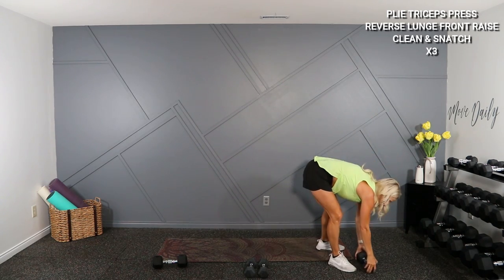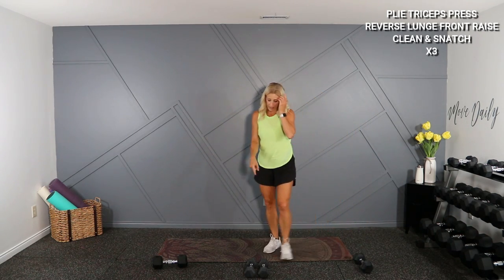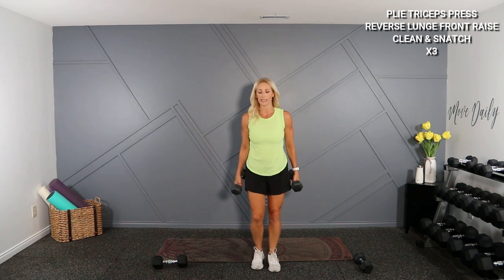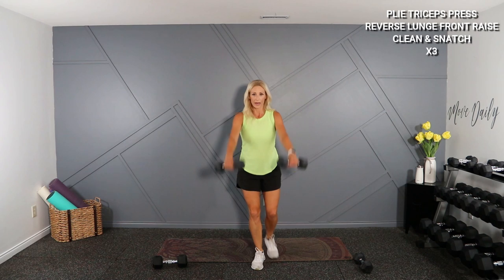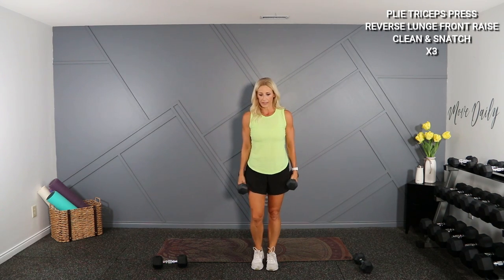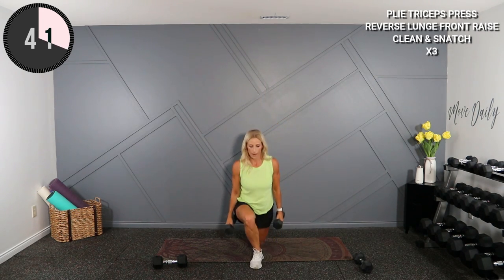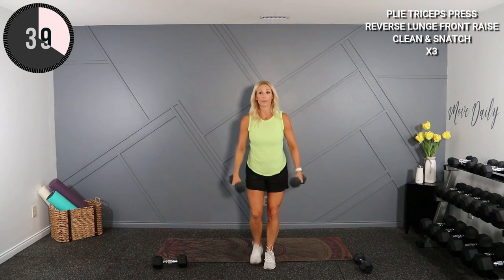Okay. We're going to go into an alternating reverse lunge front raise. I'm gonna hold eight. Palms will be facing. As I come back up, I turn to face the ground. Face the legs to start. Take it low, raise it high. Switch. Try not to swing at the bottom.